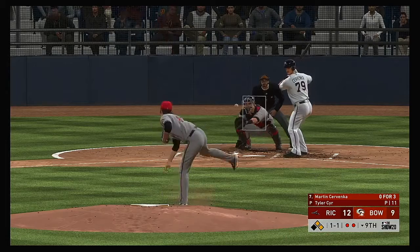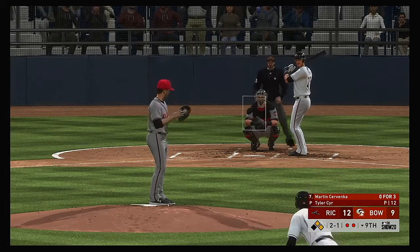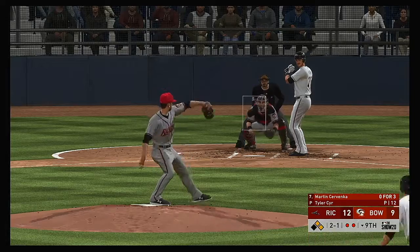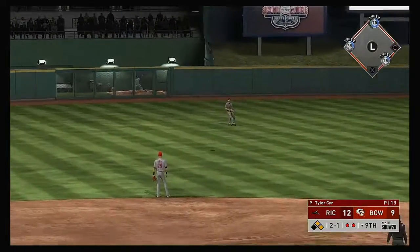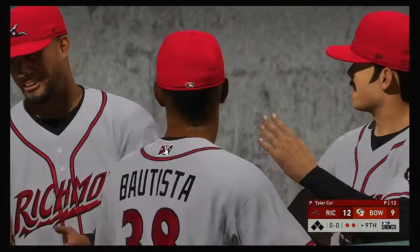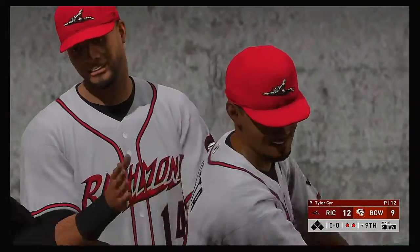Now the 1-1 pitch is laid off for ball two. Hey, this isn't going to be an easy save. These guys are making him work for this one. This is hit high in the air out toward left center. He brings it in, and they are going to take home field advantage right back. They win game three to go up 2-1 as this one is over.